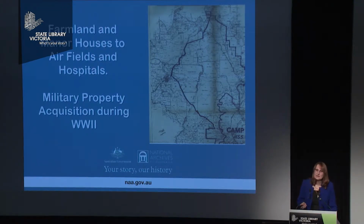This particular series, I think, could be of interest to family historians, particularly if your ancestors had any property that was hired during the Second World War. These files can often include a very detailed report about the property, listing what the condition of the property was, what buildings were on it, who the owners were, who the occupants were. And they also often contain letters written by the property owners. But this series could also be of interest to local historians who were looking at what happened in their area during the Second World War.